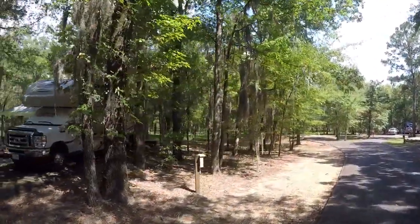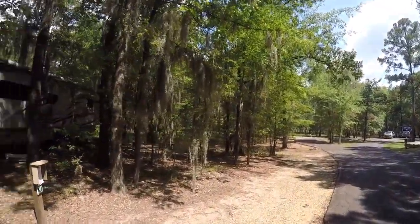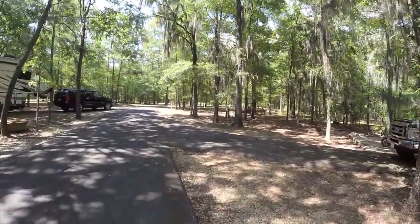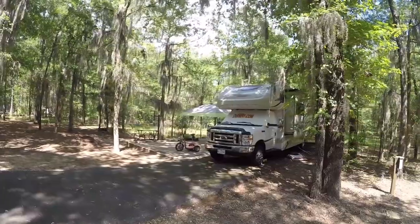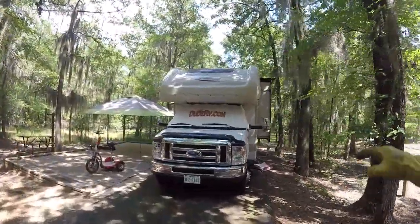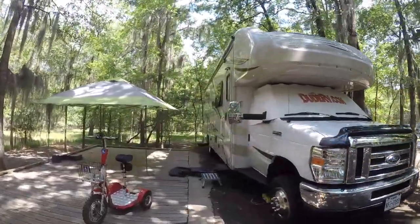As we were coming in, Yappy was all about, "You should have got that site. The pull through." Well, I think I did all right. It slopes pretty dramatically to the back. It is water and electric, 50-30. It slopes real far, real sharp to the back, so the back wheels are off the ground.